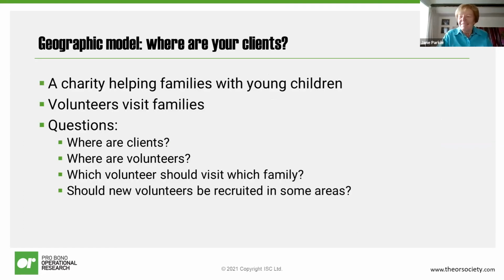Running on a bit, I'm running a bit short of time. If you're interested in geographic models, at the very simplest version, you need to know where your clients are. So I've been working with a charity that helps families with young children, and they have volunteers that visit the families. So of course, you need to know where the families are. You need to know where the volunteers are. You need to know which volunteer should visit which family. And the question that this charity is looking at the moment is, should they be trying to recruit some new volunteers in some areas?